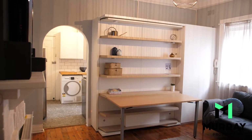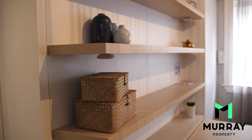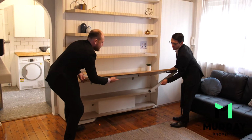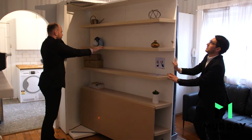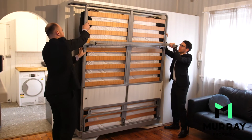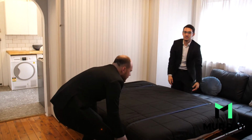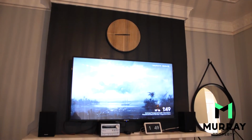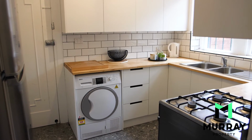The apartment comes fully furnished, as you can see here. Living room with fold out bed. Kitchen with gas cooking.